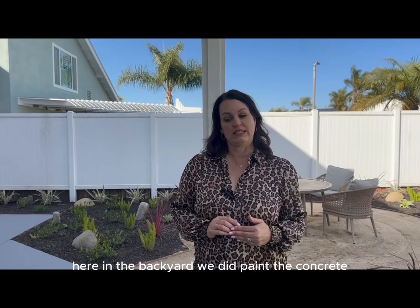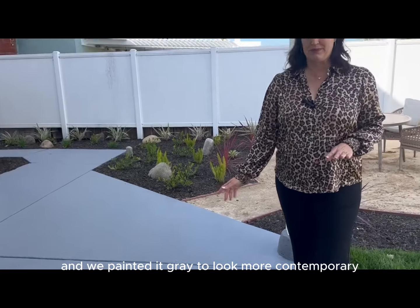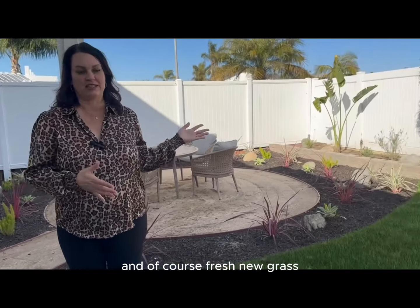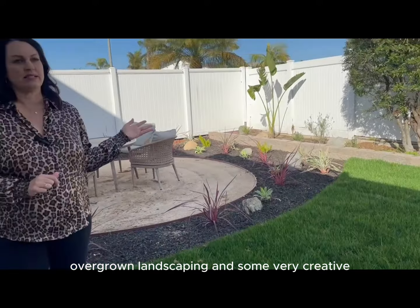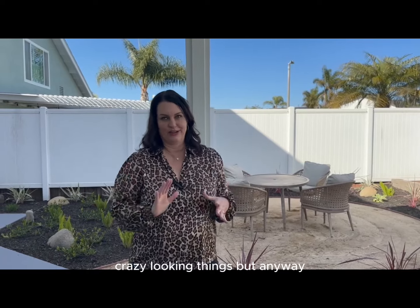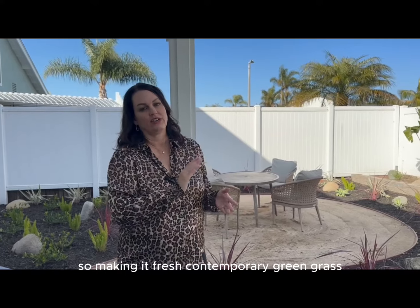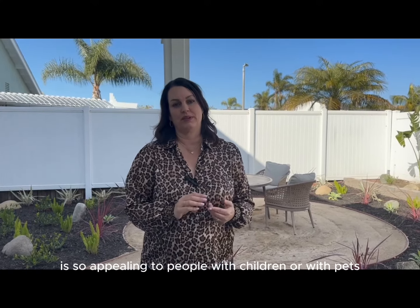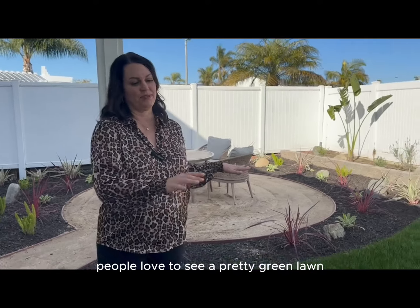Here in the backyard, we did paint the concrete. It was a terracotta color and we painted it gray to look more contemporary. And of course, fresh new grass. We ripped out all kinds of shrubs, overgrown landscaping, and some very creative do-it-yourself things the previous owners had done, including taking a power pole and cutting it up and making all these different heights. Crazy looking things. But anyway, making it fresh, contemporary, green grass. Fresh grass is so appealing to people with children or with pets to enjoy. Even if they don't have kids or pets, people love to see a pretty green lawn.